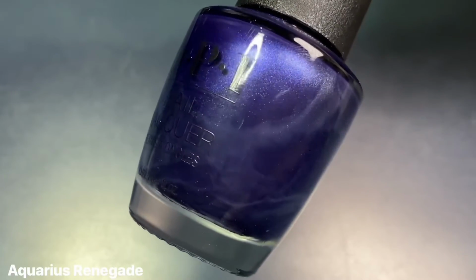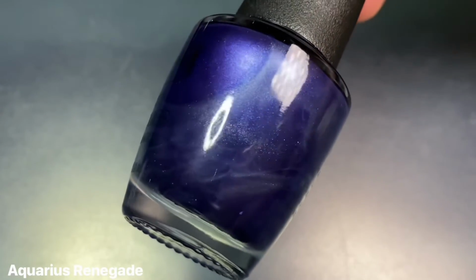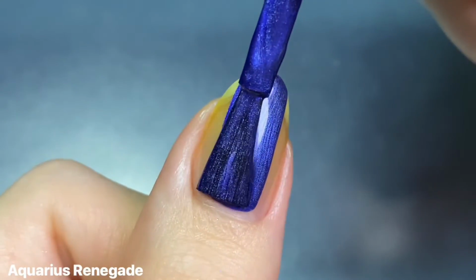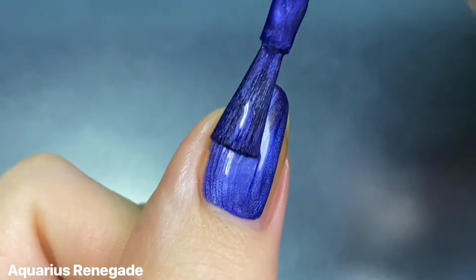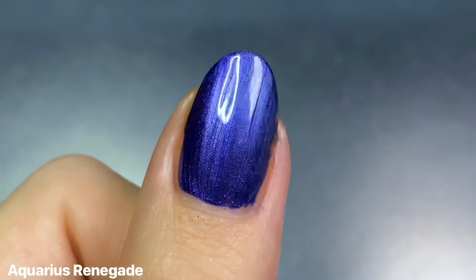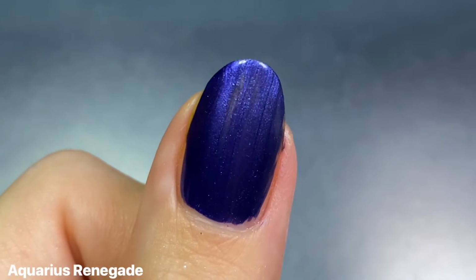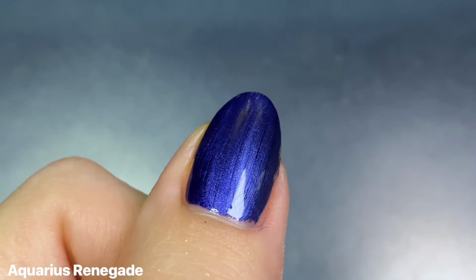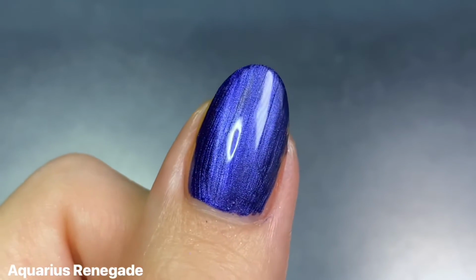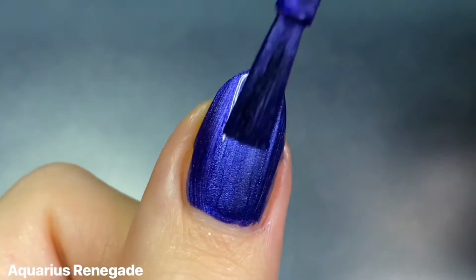Next we have Aquarius Renegade, and this is a navy blue pearl. I'm not quite sure what it is about these pearl finishes. I just wouldn't have thought of including them, at least not for the specific signs like Aquarius and Sagittarius. They just don't give me pearl vibes, but I do like the color. I think it's such a gorgeous shade of blue. It's just so bright, and the formula on this one was definitely really nice too.